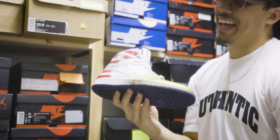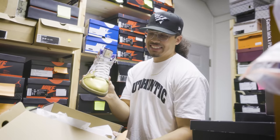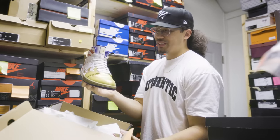Now these ones, these are ultra rare. Well, I wish these had the Nike Air on them, but it's okay. They got the Jumpmans on the tongues. We got the Dave Whites. Super exclusive gold vibes on the front end.